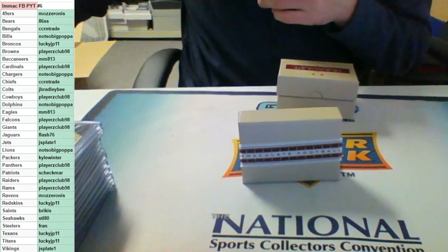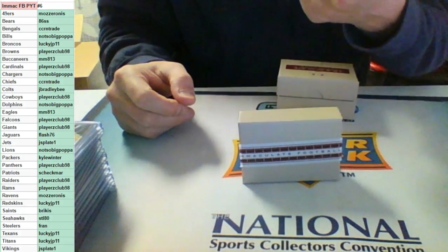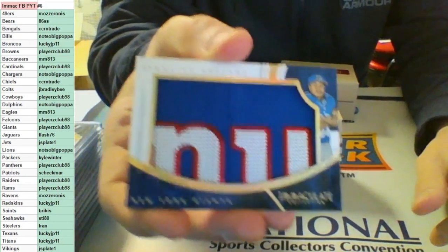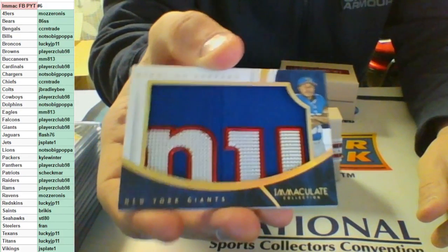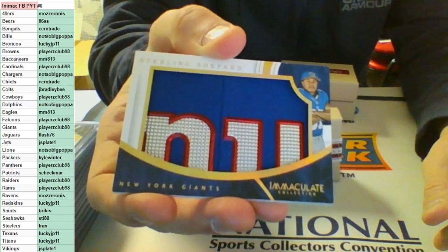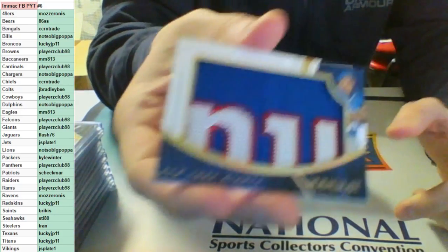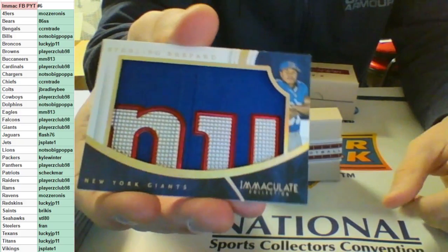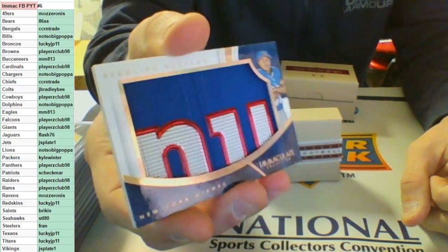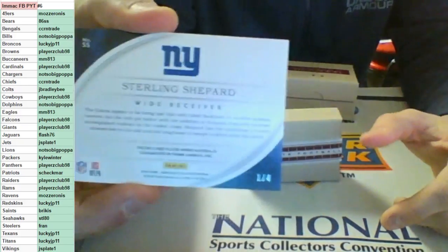That was a third cold in this break. Dude, this is a sick card right here, though. Out of four. And Papa, you're not going to be happy. Out of four, one of four, Sterling Shepard with the sick logo patch there. With the NY, one of four. Sterling Shepard, Players Club. That is Nash. One of four.